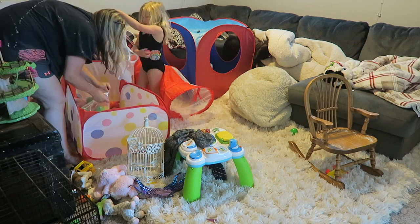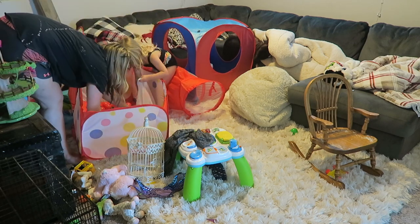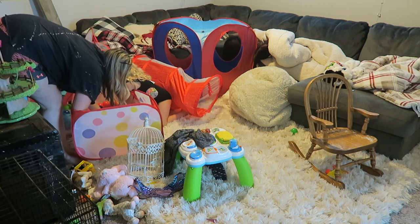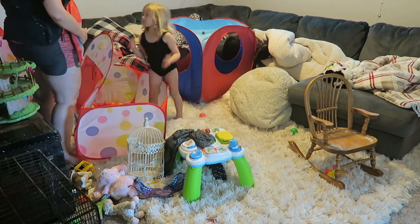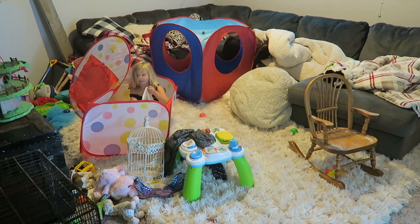She also helped me. She was such a big helper today in the basement. She helped me put all of the balls from the ball pit away, and she put some of her toys away. She even found a few toys that she'd been missing, decided she wanted to play for a little bit. So anyway, it was a lot of fun cleaning with Kaya and getting things taken care of.